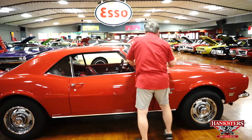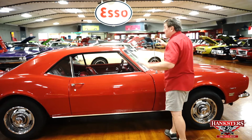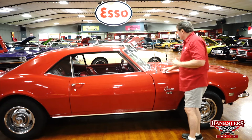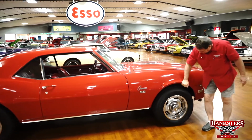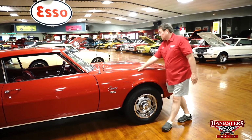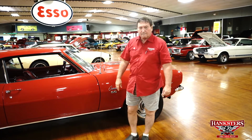Trim around the window on this side and the front is perfect. The only thing we found so far, other than the checks in the paint, is that one little tiny minuscule ding. Fitment again on the front is just as nice as could be, all tin. This is a really, really nice car. Got a Mickey Mouse antenna. It's really a great car. The car is as straight and nice as can possibly be.